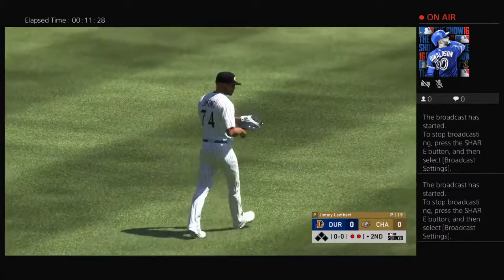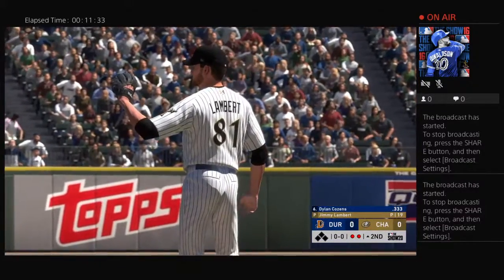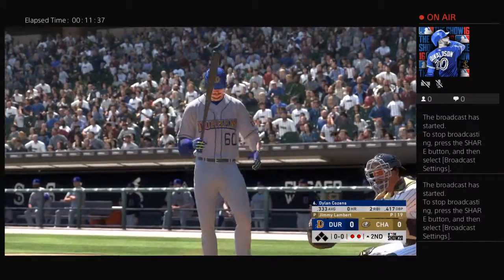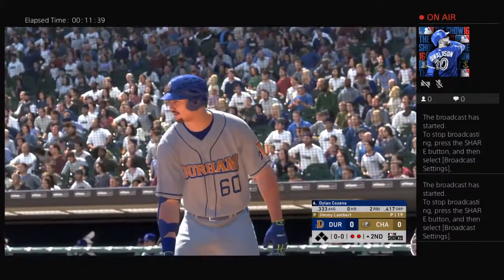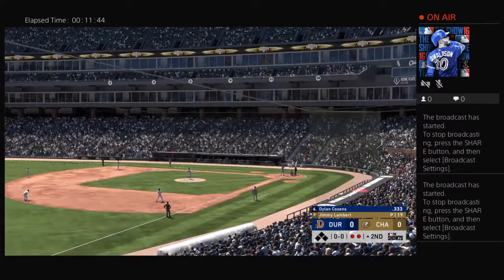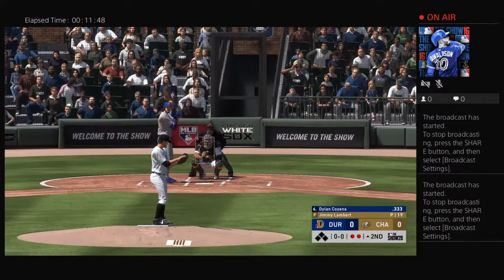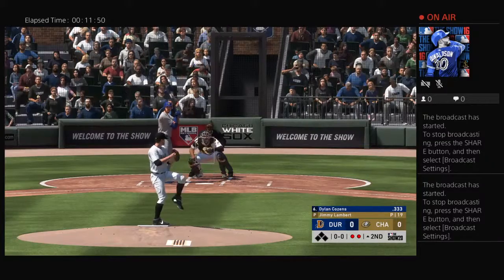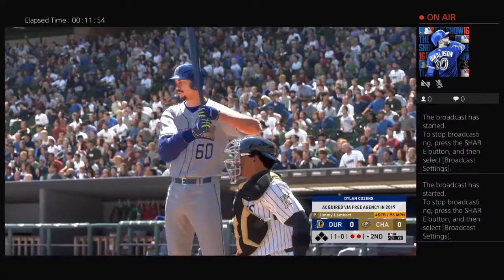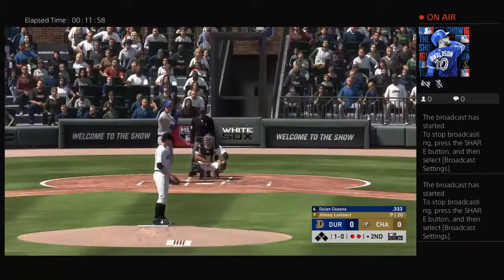Batting fifth, the designated hitter, Dylan Cousins. Next will be the designated hitter, Dylan Cousins. And he's definitely off to a fast start in the early part of the season. He's set and the pitch. Ball. And he'll look at a fastball that doesn't miss by a whole lot. It's 1-0. No score here as we play inning number 2.